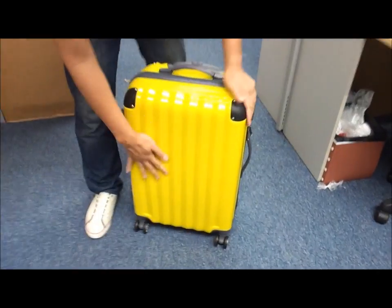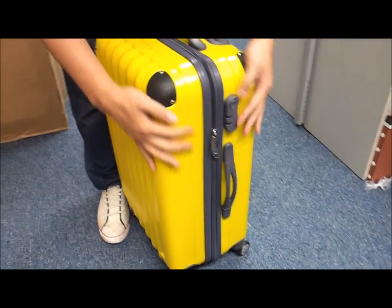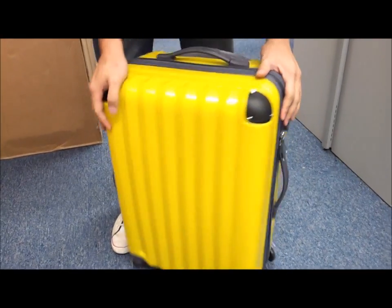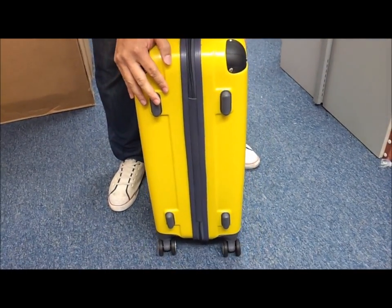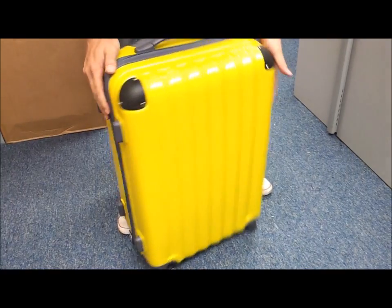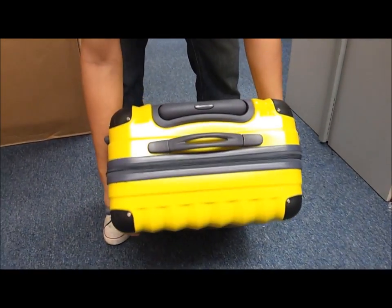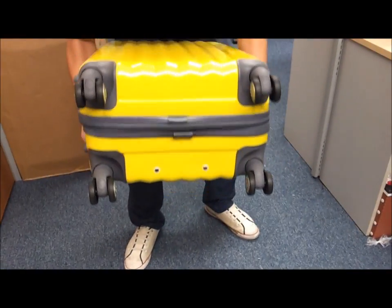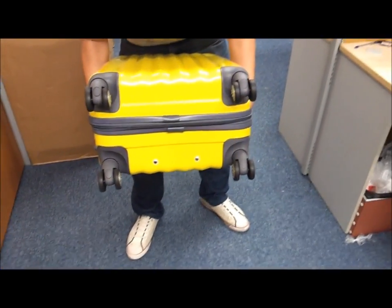Maybe we have a look first if there's anything wrong with the bag. Besides some scratches, I think there's nothing. The other side. Okay. Top. Okay, what about the bottom? Oh, this is heavy.